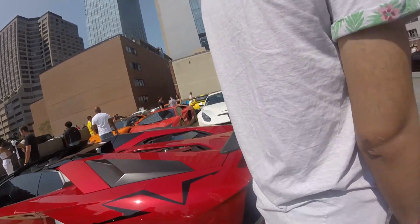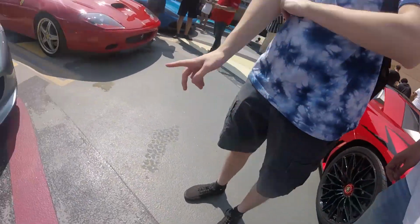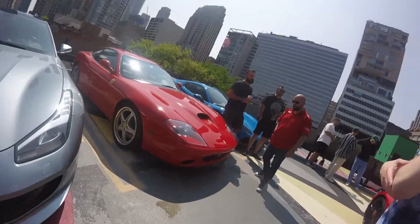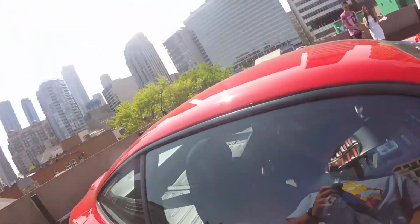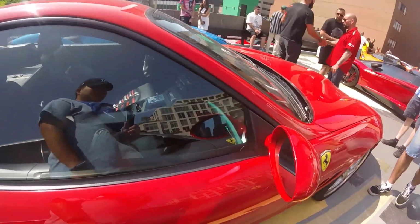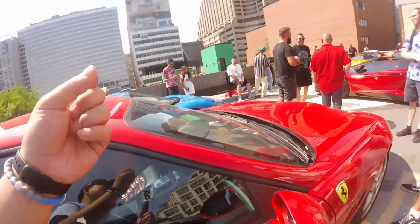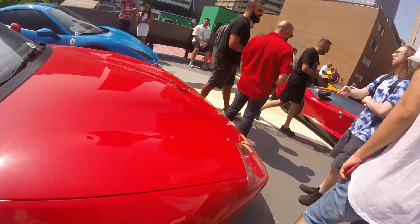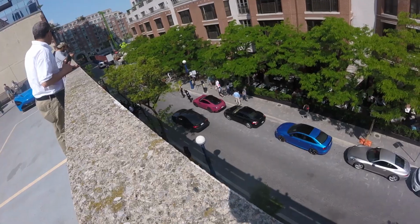There's another Skyline downstairs. Is there? Yeah, I'm checking. And there's a Mark 1. What? Wait, look at this. Look at the shifter. Look how tiny it is. You see it? It's literally like for one finger. It looks cool though. Oh, look at this down here.